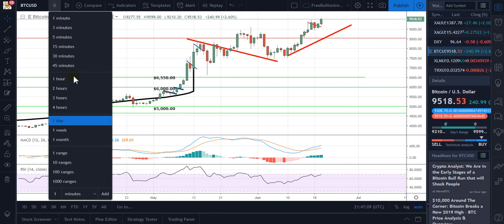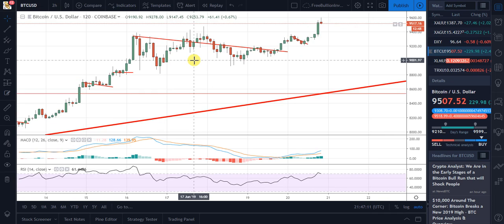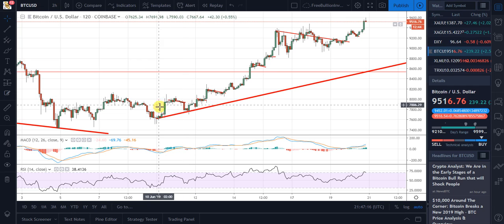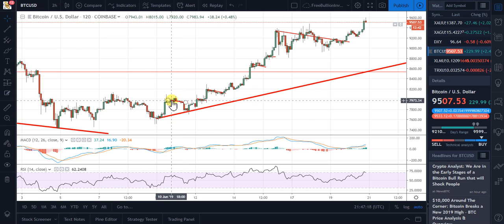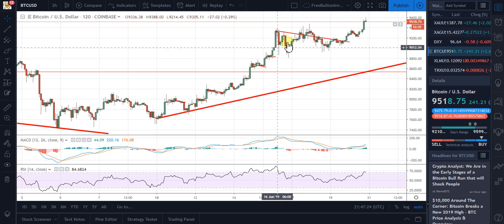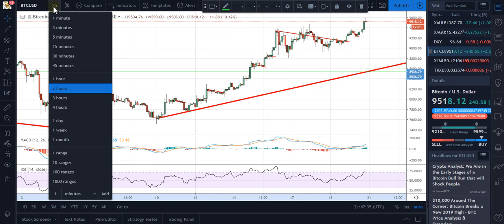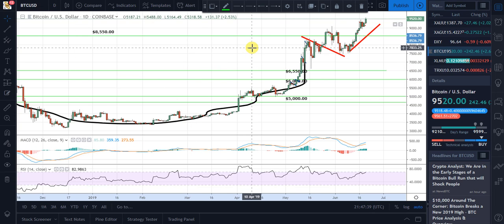As it climbs out, we see in the 2-hour chart many more smaller bull flags as we see buyers come in and then consolidate, and then the price consolidates, making a bull flag. And we've seen that repeatedly as it's made its way above 85.50, turning that level into a support level and climbing on up to the 10,000 level. Now, the 10,000 level I think is going to be harder.